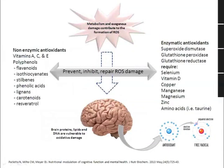So next, to move on, we need to look after our oxidative stress pathways. So we either want to prevent, inhibit, or repair. We've got various antioxidants, non-enzymic ones. Our lovely polyphenols. We get our vitamin A, C, E, and so on. And then we've got our enzymic antioxidants. So these are the ones that we can produce endogenously. So as I was saying, things like curcumin are wonderful for upregulating these.